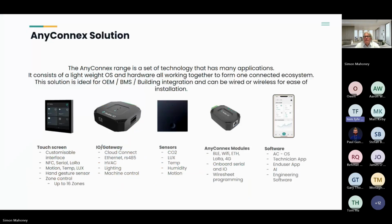As part of the solution going forward, we have a range of other devices called our AnyConnects range, which really relates to how we connect other assets into the total solution. So, further options for touchscreen with customizable interface, screens that pick up the same data that our sensors currently pick up. The gateway obviously will continue to be a very key piece of the total solution. Expanding our sensor range to include CO2, which has become a very prominent requirement in the last 12 to 18 months.